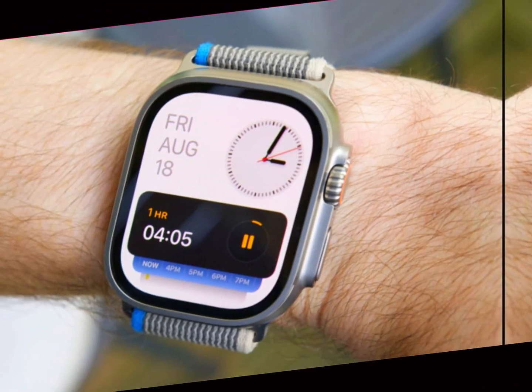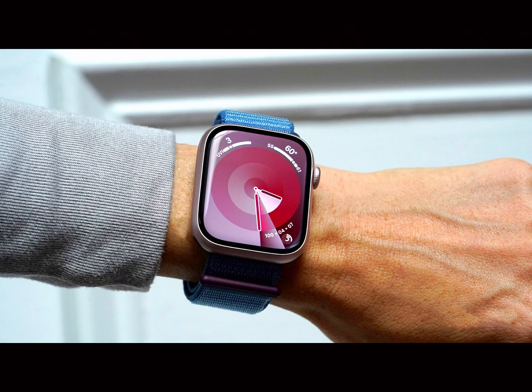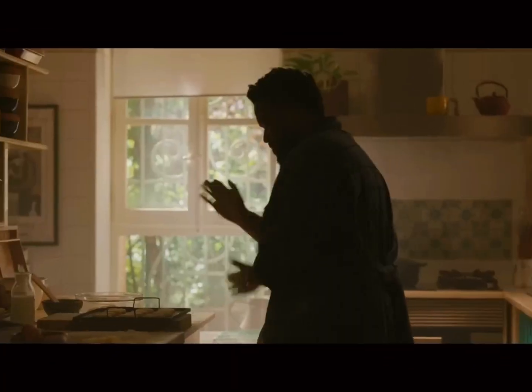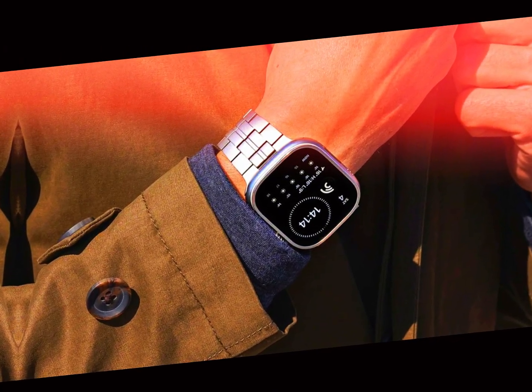Innovations in connectivity and interaction. The Ultra 2 brings with it two key features that enhance connectivity and ease of use: precision finding and the double tap functionality. Precision finding is a game changer for anyone who has ever misplaced their iPhone. Utilizing advanced location technologies, this feature allows users to locate their iPhone with impressive accuracy. By guiding users directly to their device, it alleviates the common frustration of lost or misplaced phones.